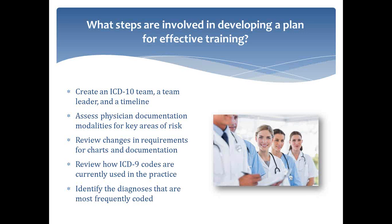So you've sort of alluded to the fact that this transition is not just about physicians learning some things, it's also about the facility itself becoming accommodated to this new approach. So it's kind of an all-hands-on-deck situation. Tell us a little bit more about how practices and facilities can plan to make their training effective and close that gap that you're talking about.